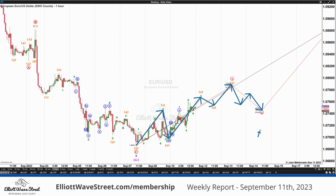Once the second wave is done, we're going to buy it. We're going to buy the rejection. And at that rejection, we're going to start looking for the bullish move, for the big wave 3 after that. That's going to be the plan.